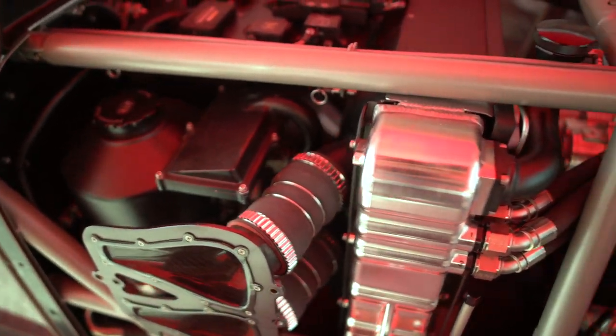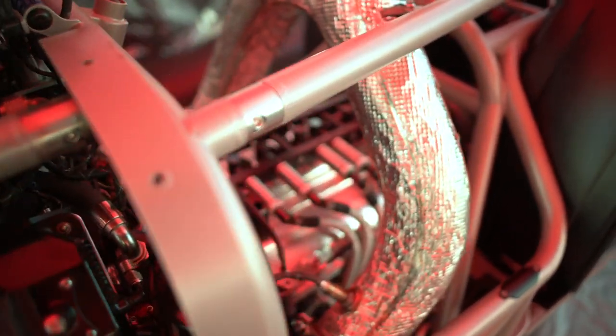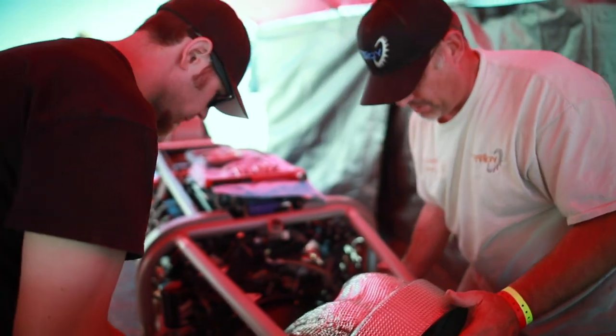Yeah. An initial run of 265 miles an hour didn't come close to this car's potential, but considering it was only the second time down the track, there was a lot learned about the adjustments that needed to be made for the car to go faster.